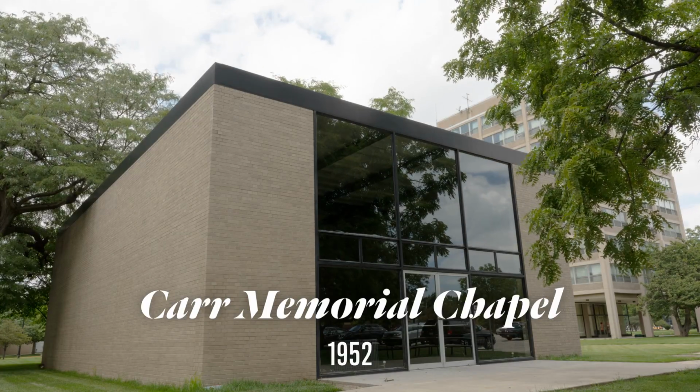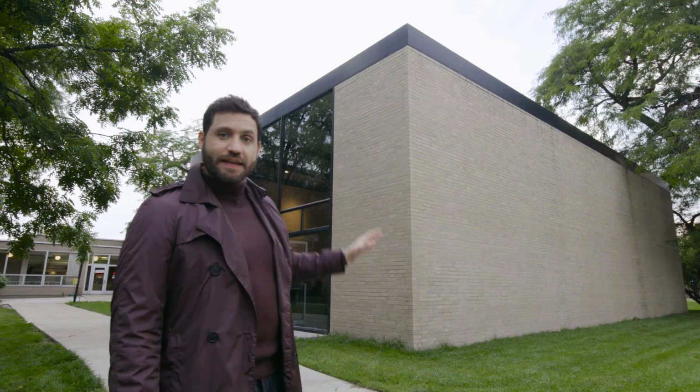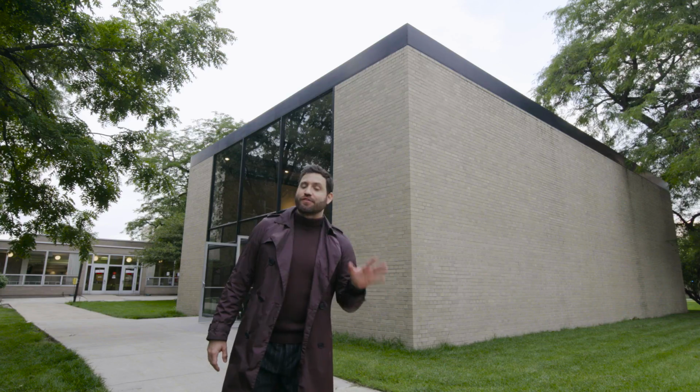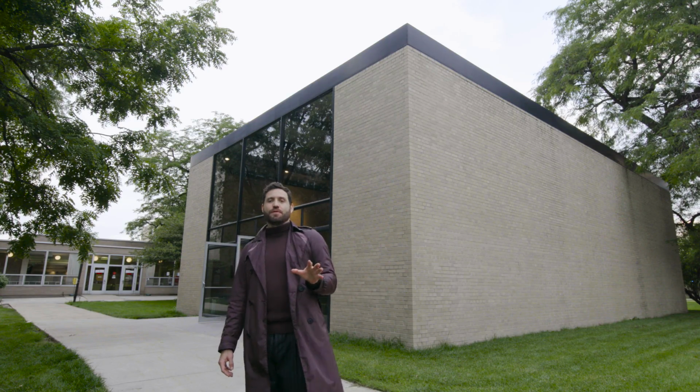As you may notice, this small building is a little bit different. It is a cube instead of a big pavilion. It has brick walls rather than a steel frame. It's called the Carr Memorial Chapel, but students around here call it the God Box.